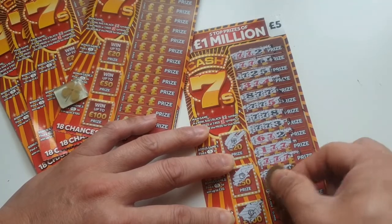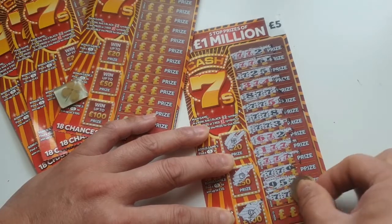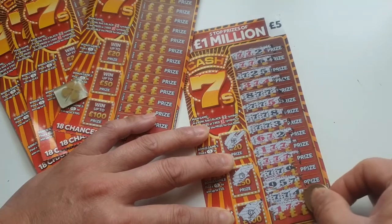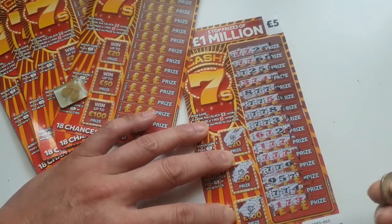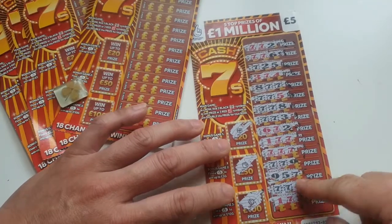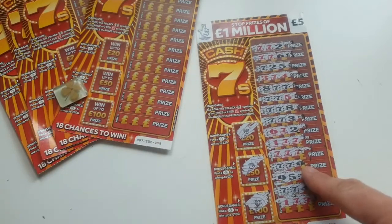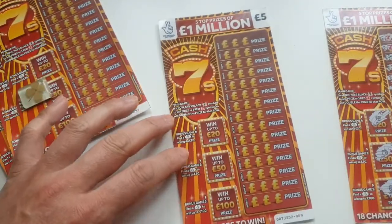Right. Looks so good, doesn't it? Whenever the, oh, that's all red too. Right, so we have a winner here. We set this aside. Okay, so the first red cash seven cards, we have a winner. Fantastic. We set this here. Okay, the second one.